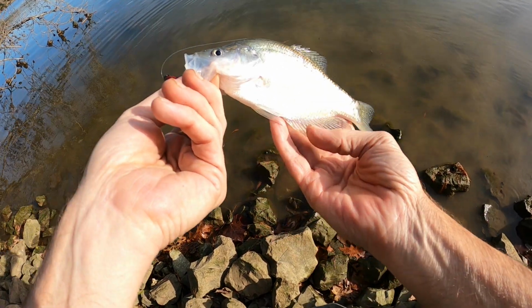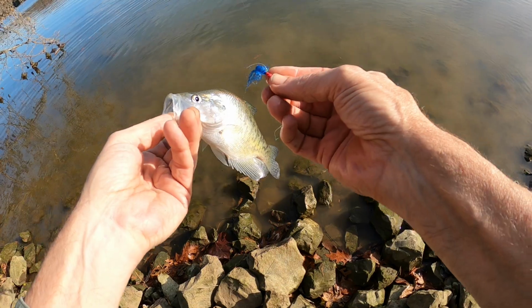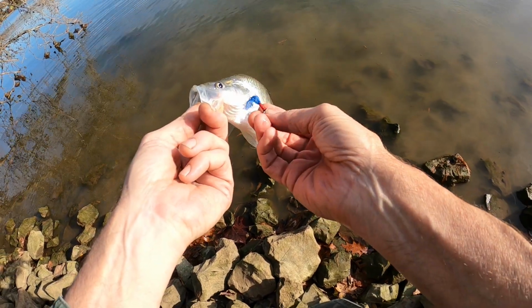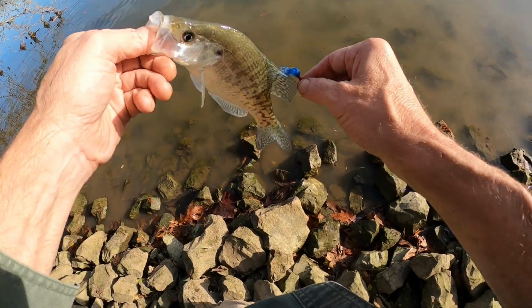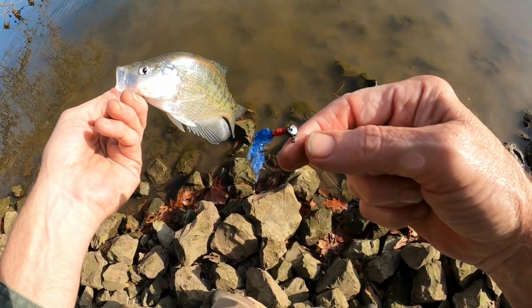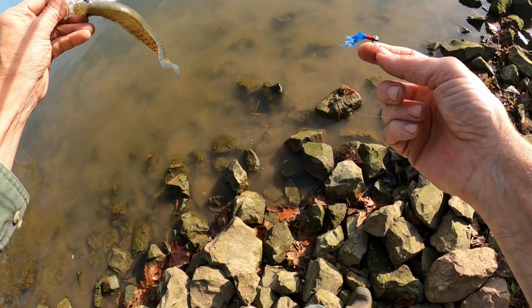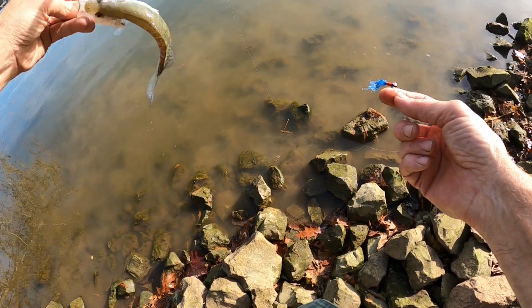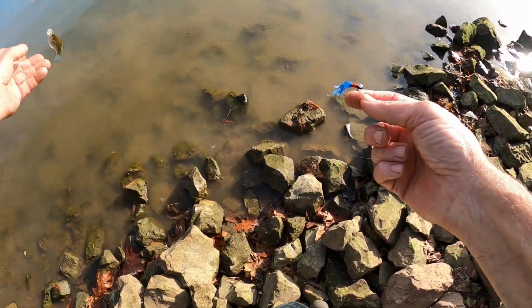It's working pretty good. At least I'm catching them here. Kind of a small one, but hit my little blue jig with the red thread. It's got a little flash on it. It did have a black head, but it's lost most of the paint now. So there you go. Kind of a small one, but hey, that's a good sign that they're actually out there.